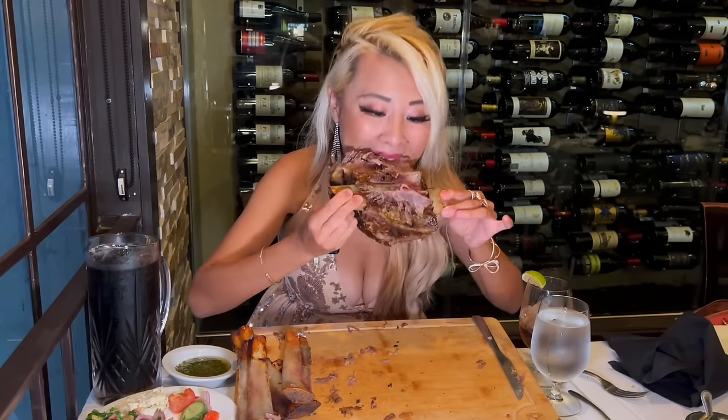Ooh, that's thick chocolate. Some strawberries and cream. Mmm. Well, it tastes more like a brownie. Oh, I like that. Mmm, with the ice cream. Mmm, that's so good. Let's try out this Brazilian flan.